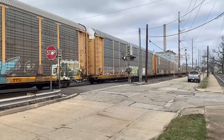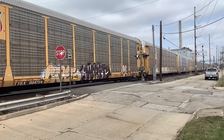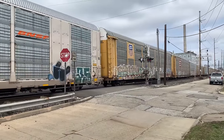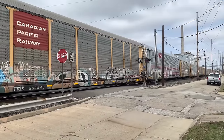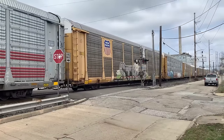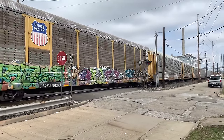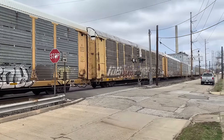Wow, this is a long train. Each one of these cars are between 89 and 91 feet long. Over 500 axles. This is a good one. Going to be over 100 cars on this train. This will be over 2 miles long.